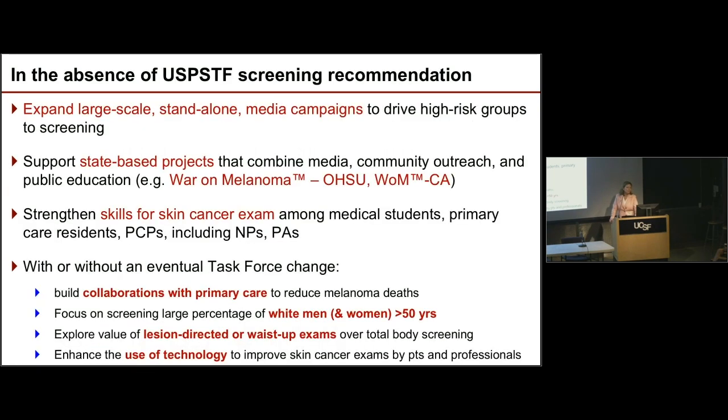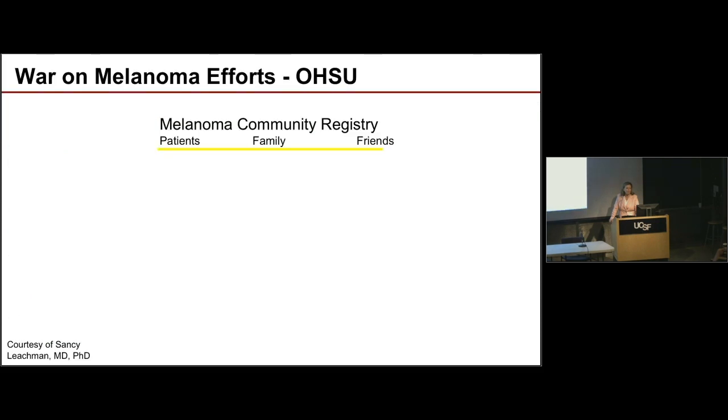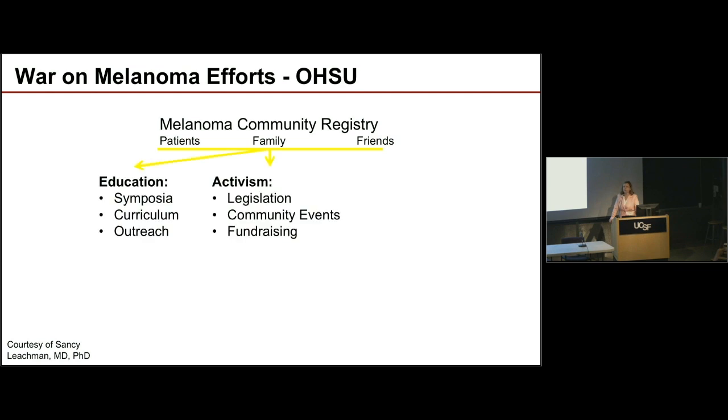We need to involve state-based projects like War on Melanoma, and I'm going to talk about this because this really combines media, community outreach, and public education. This was started by Sancy Leachman at OHSU, Oregon Health Science and University in 2014. It's a community registry, but what War on Melanoma is doing is to look at how we can reach patients, family, and friends, so survivors and families and high-risk individuals through education and then activism, legislation. They've enacted legislation to mandate shade structures in schools and so on.